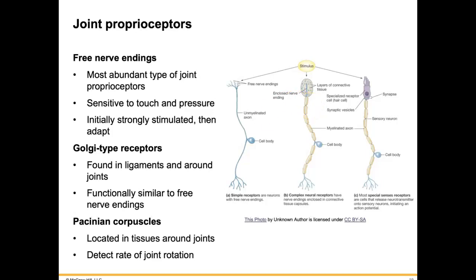And then we've got our golgi type receptors, and these are going to be found within our ligaments and around our joints. So I'll show you a picture of them in the next slide, and they'll be functionally similar to these free nerve endings. And then we've got our Pacinian corpuscles, and those look more like this over here, more of the complex neural receptors, where we will have them located within tissues and around joints.